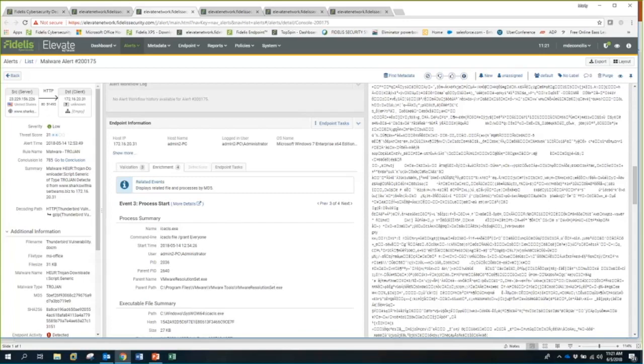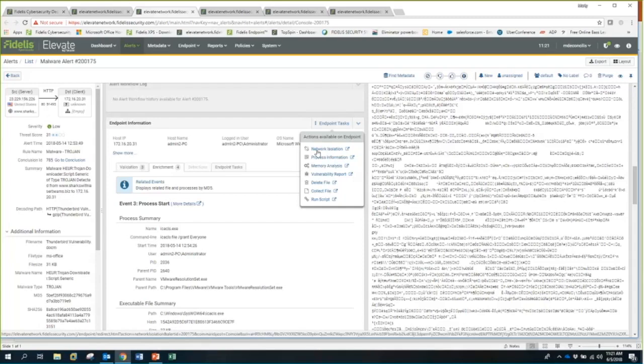So the option we have within the Fidelis K2 Management Console is basically one click, and I could actually isolate that host. We can also do a whole host of other things. We can gather information on there. We can delete the file. We can collect the file, or we can run just about any script that you could probably imagine that you would want to do to a host in the event of an issue that we're investigating. So there's a tremendous amount of options there.